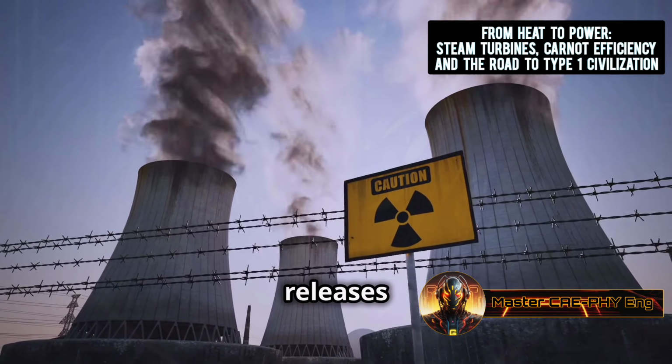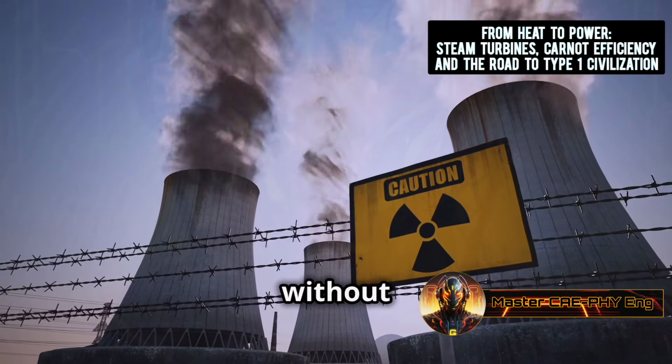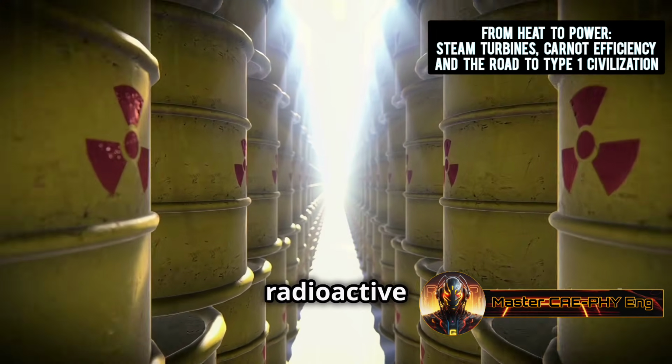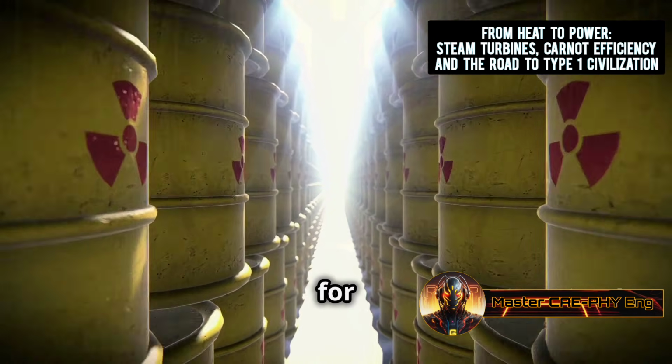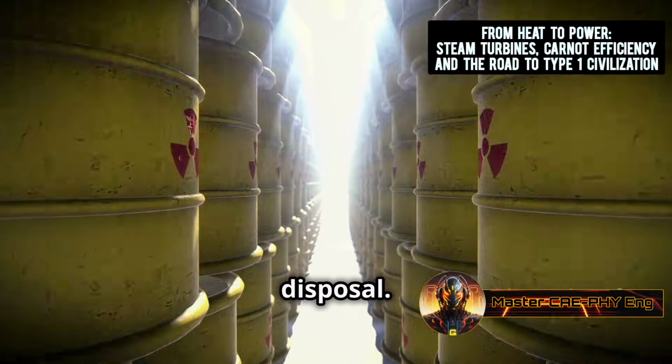This process releases a tremendous amount of energy, which can be used to generate electricity without emitting greenhouse gases. However, it also generates radioactive waste that requires careful management. The waste remains hazardous for thousands of years, posing a significant challenge for storage and disposal.